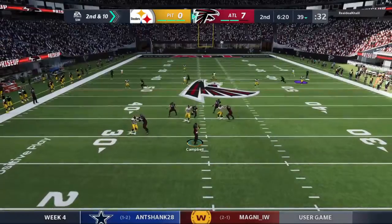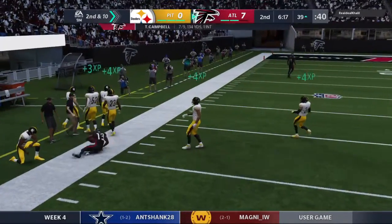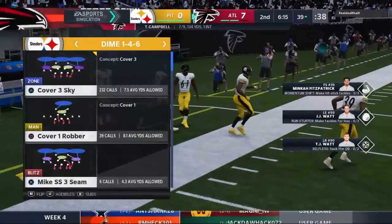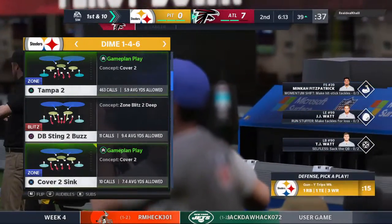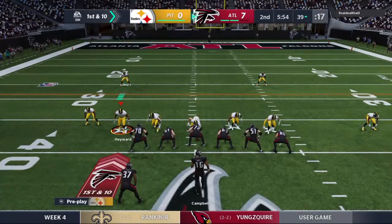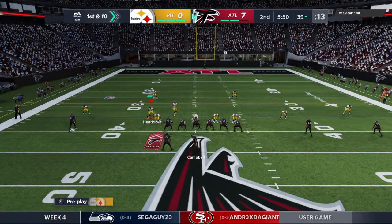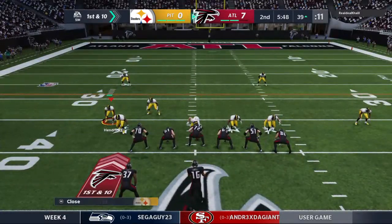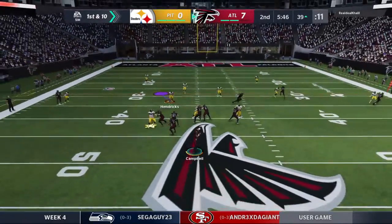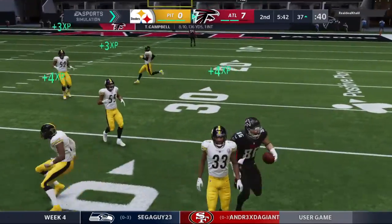Throwing again, Campbell. This is Hamler on the receiving end. And they're going to have themselves another first down as the tackle's made at the Steelers' 39. 22 yards there, a first down. So again from the 39, this time from the other side of the field. Here's 1st and 10. From the gun, Campbell. That's complete, Okwuegbunam.